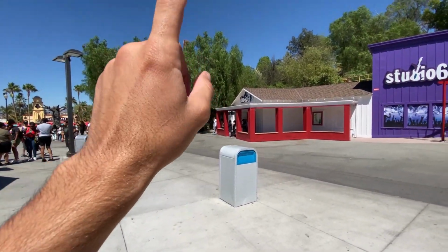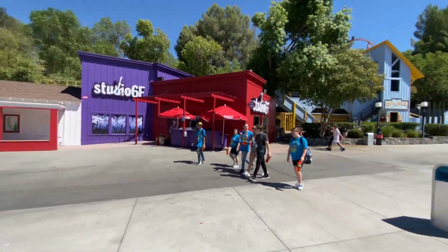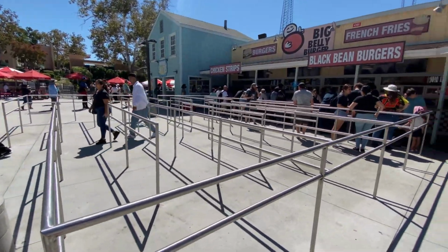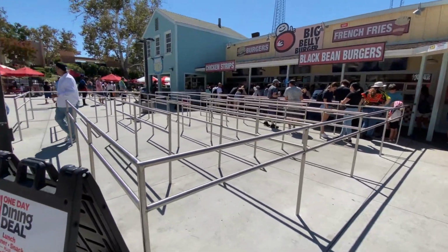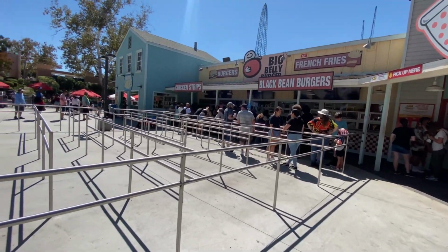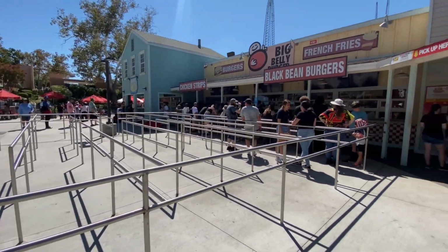Almost every minute or so, you'll hear Superman going off, which is insane because now there is another big update on Superman itself, if you guys have seen around, which I'll get into later. But right now you guys can see they do have these railings set up all the way around due to the high capacity of people entering the park and the long lines for foods.